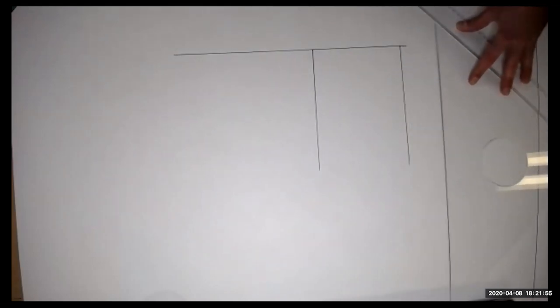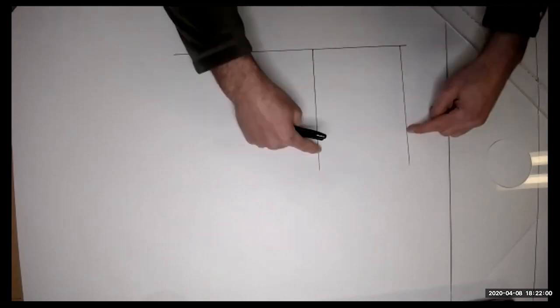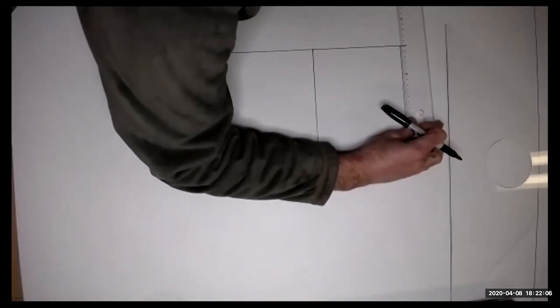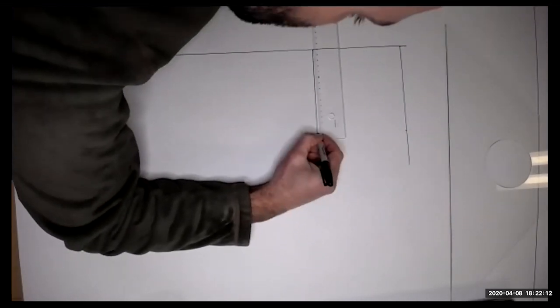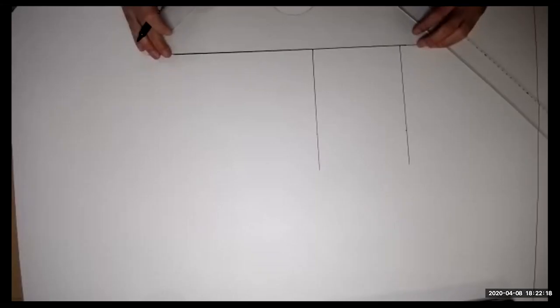So there's my two points, my two lines. And then I'm just going to measure up another 15 and a parallel across. And then a parallel from my baseline here.